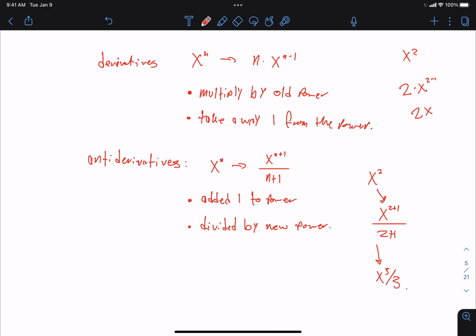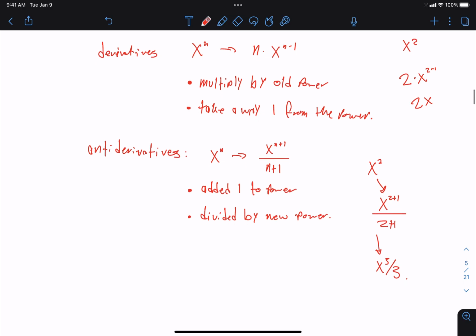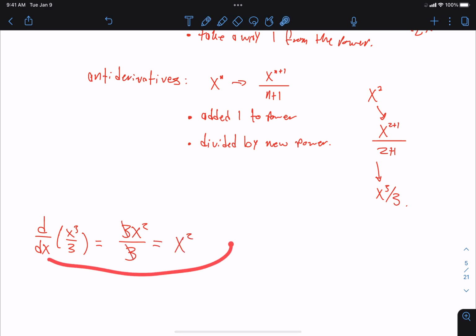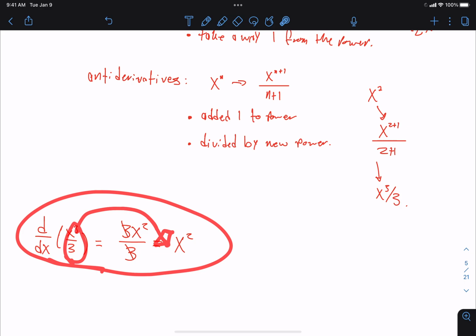Okay, so x cubed over 3 is an antiderivative of x squared. You can always check whether you got the right antiderivative by just taking the derivative of your antiderivative. If you take the derivative of an antiderivative, you should get back your original function, right? So let's do that. If I take the derivative of x cubed over 3, I would get 3x squared over 3, the 3's cancel, and that gives me x squared. So you can double check. Yes, x cubed over 3 is an antiderivative of x squared, because when I take its derivative, I get x squared.